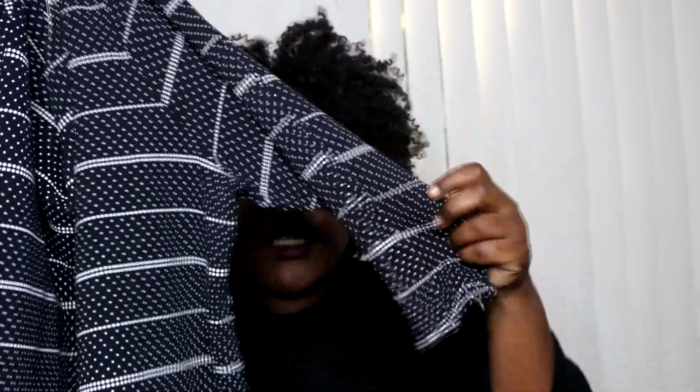So the next item I want to share with you is a basic black and white graphic top from Croft and Barrow in the size 2X. Again, it's another sweatshirt and it's a 3/4 length sleeve. I like a lot of black, in case you guys didn't know.